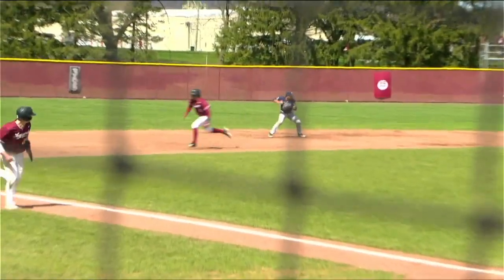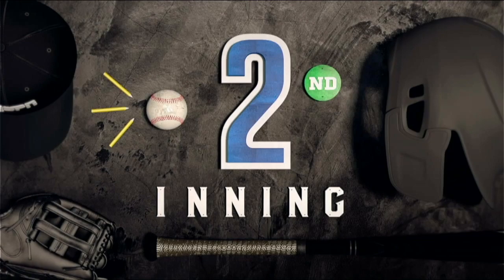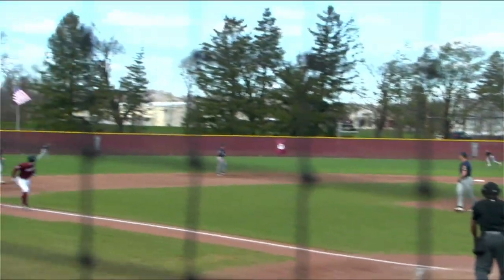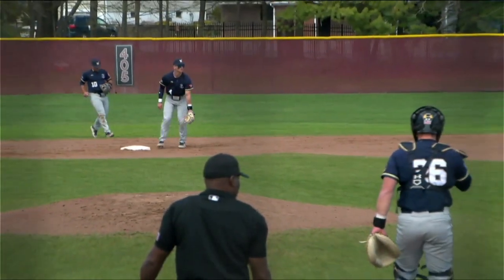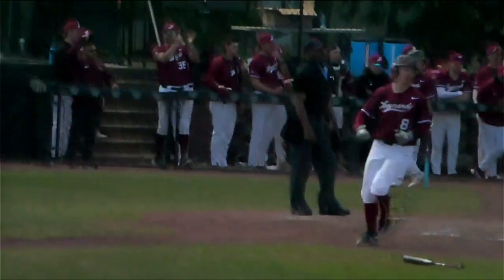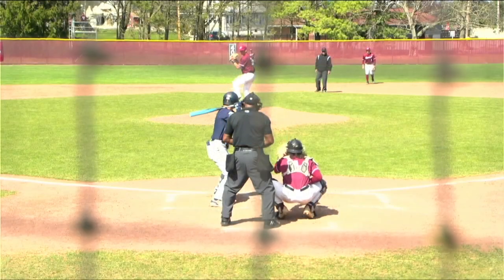Later on in the game, that's number 7, Easton Brenner, bouncing into a double play. Some good defense this game by both teams. That one right there by Navy in the second inning, to left field and into second base as the offense continues to put up numbers for Lafayette. A lot of single-digit numbers for Lafayette. We move to the 4th inning now.